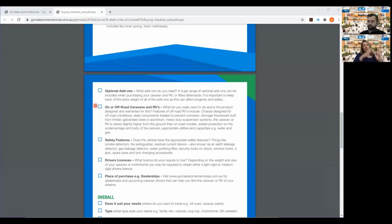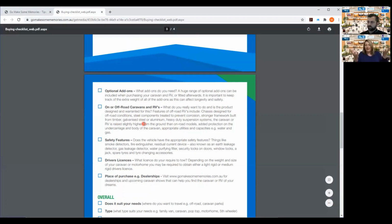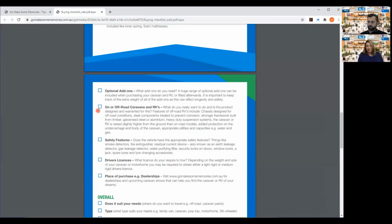The frames, as you progress, when you get to true off-road, where you can actually do some river crossing, the sealing mechanism is far tighter, the suspension's higher, so you've got more ground clearance. The frames are generally not your wood frames, it's more steel frames. So there's a lot of elements there to be aware of.